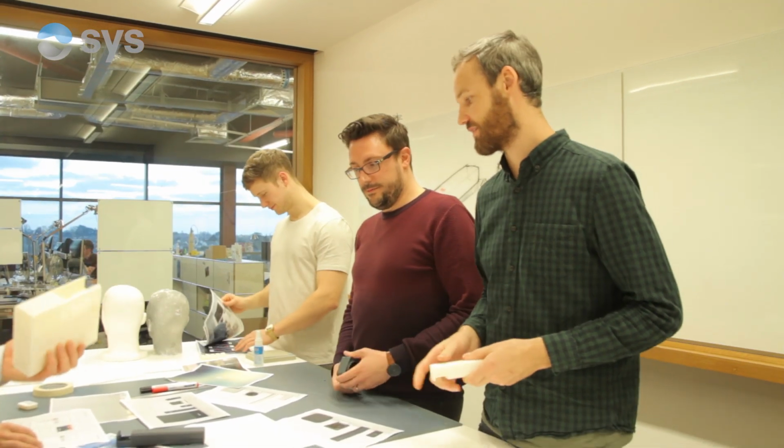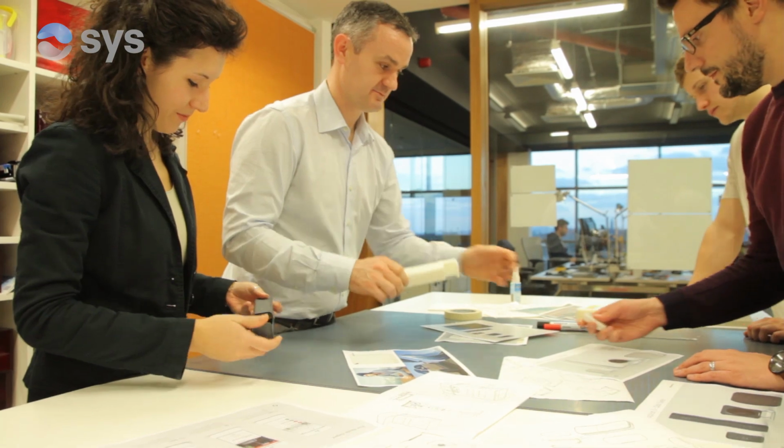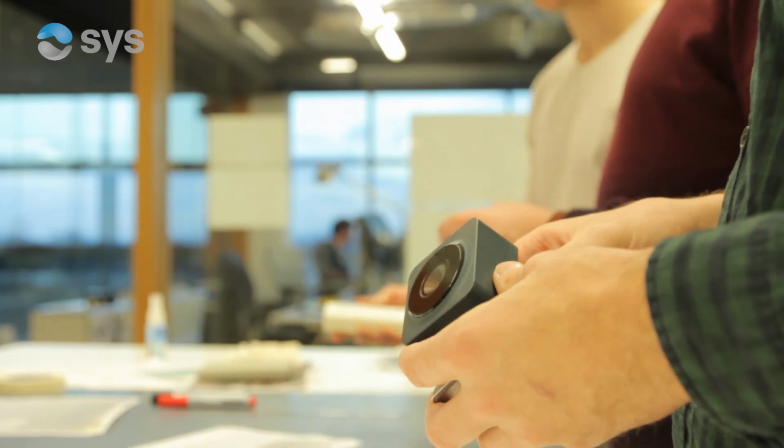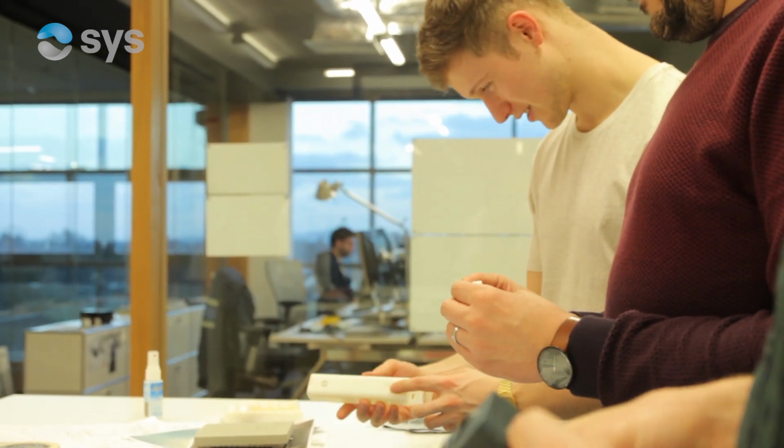There's a complicated group of people who have to work really well together for any product to be made and manufactured in mass production. And in order to do that, you need all the tools you can get your hands on. Being able to share a model or have it made in a different location is something of great value. You can try something out, learn from it, try something out again and learn from that. But there's no substitute for getting your hands dirty and being able to put your hands on something.